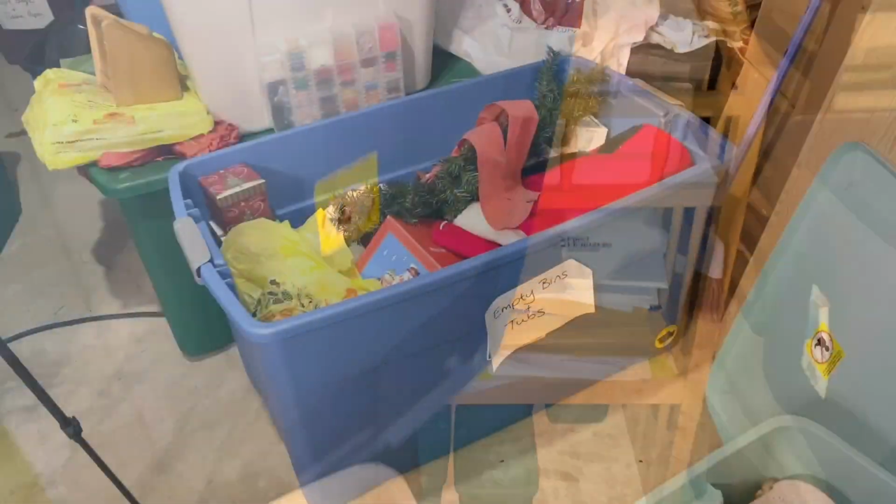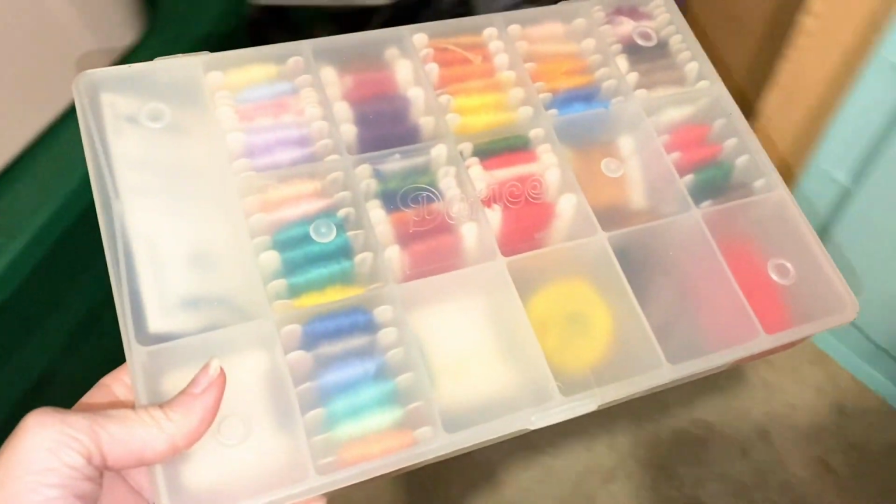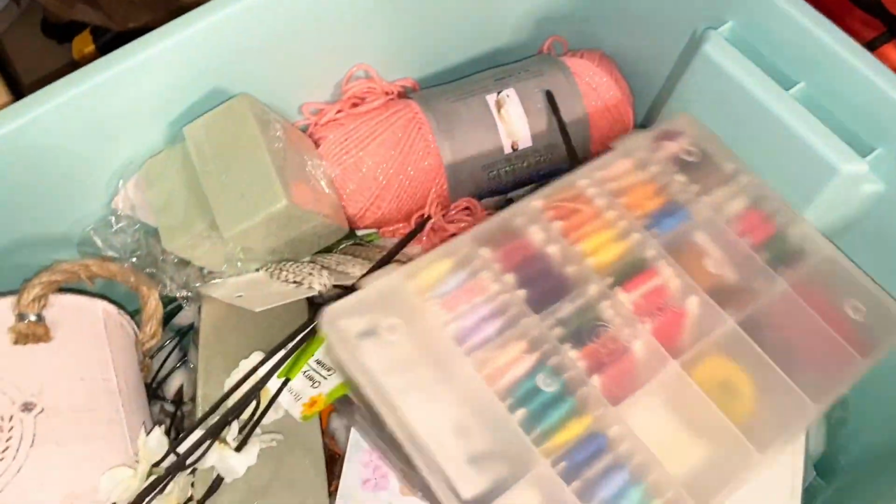And luckily, I knew where the lid was at. It was on the other side of the basement. So we're going to put it onto the bin so it's secured. And we're also going to label it. That is something my YouTube family has taught me, the importance of labeling. Moving on, we have some thread that we're going to put into our craft supply bin.